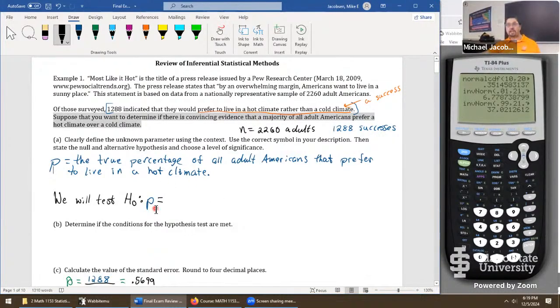So we will test this statement, which we'll finalize later, versus the statement, HA, and P comes in again. Let's go back to this statement. We said that this one is a statement of the alternative hypothesis. Suppose you want to determine if there's convincing evidence that a majority of all adult Americans prefer a hot climate over a cold climate. Does that sound like a less than, greater than, or not equals?